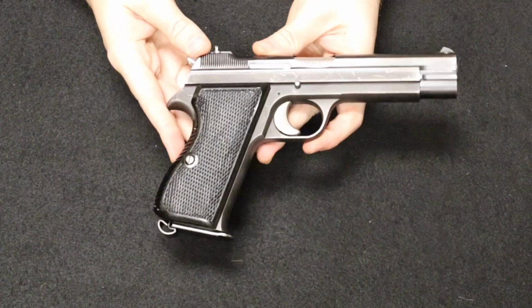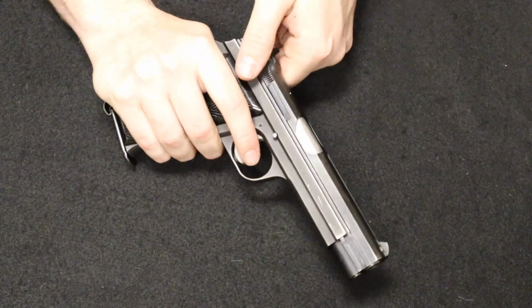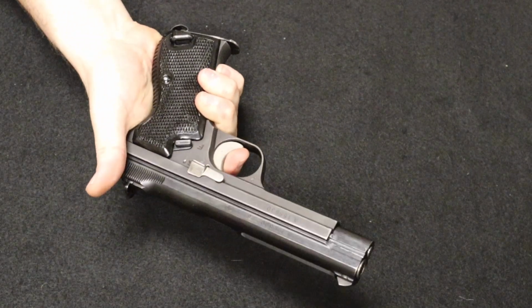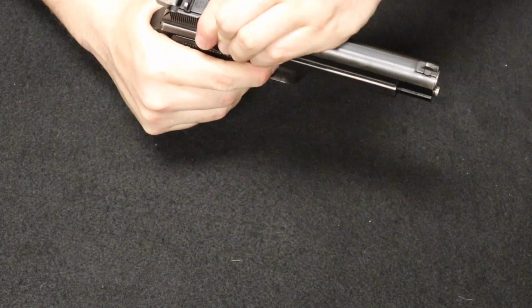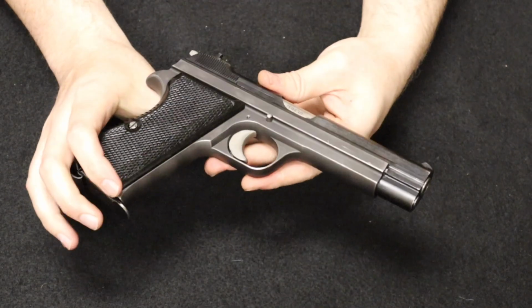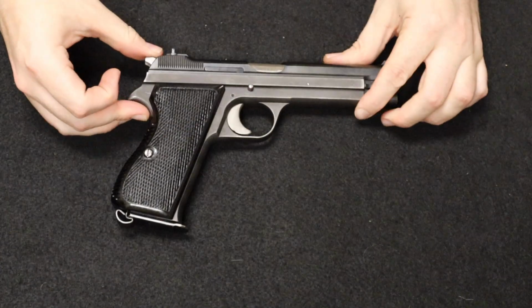Overall, really, really nice. So really happy to get that in and share it with you guys. If you ever get a chance to pick up one of these or a Model P210, they are excellent handguns, very light trigger. Single action only. It's just very nice. So yeah, anyway, happy to get that in and share it with you guys.